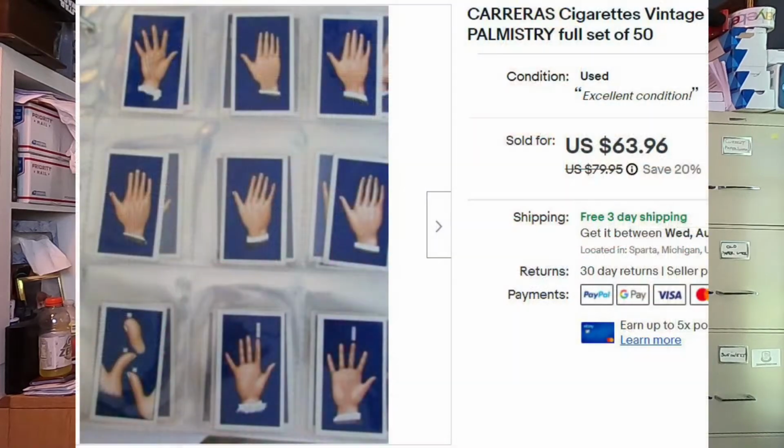And I'm going to keep bringing you eBay glitches like this because it's educational. And hopefully eBay will fix these things. All right, so the first item I sold was vintage tobacco cards, also called cigarette cards.